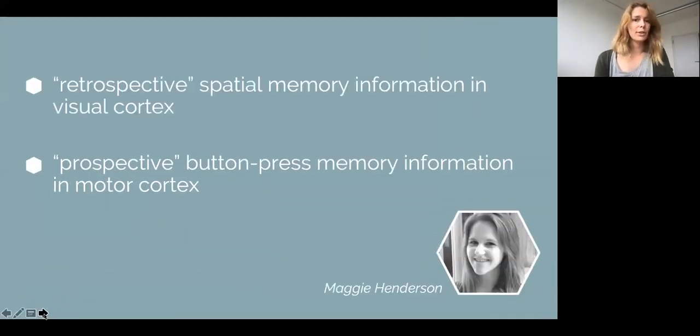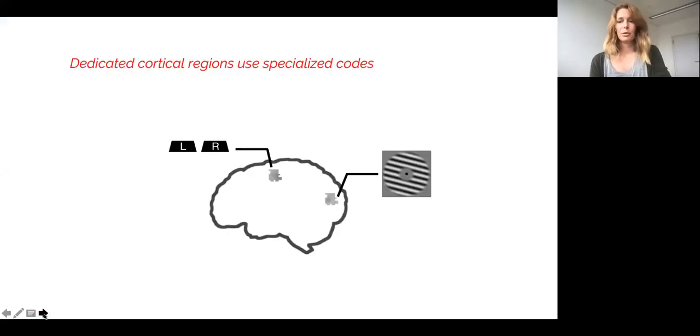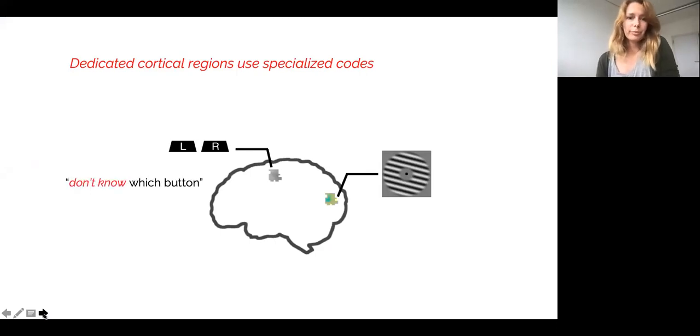Okay, and this is again just to summarize. So we see this retrospective spatial working memory information in visual cortex, while we see this prospective button press memory information in motor cortex. And so what that looks like is kind of like this. We have a situation in which we don't know which button we have to press. Then we use visual information or visual cortex to represent this sort of vision-like stimulus. Whereas if you do know which button you have to press beforehand, you then use a different cortical locus and probably a different kind of code to now represent this prospective memory.